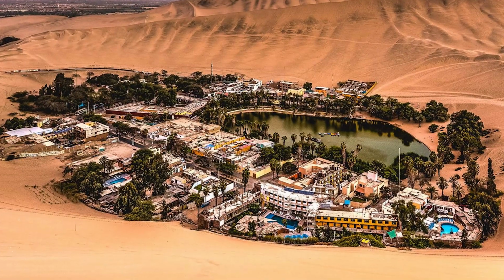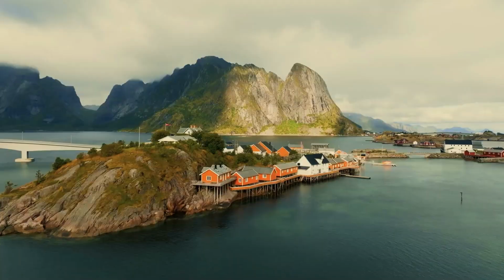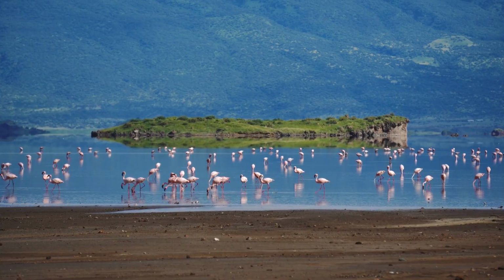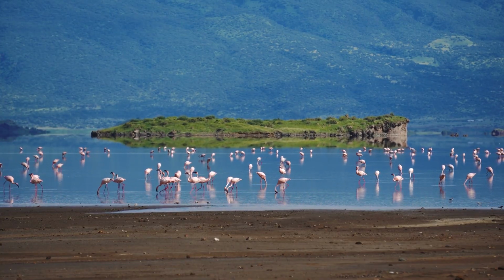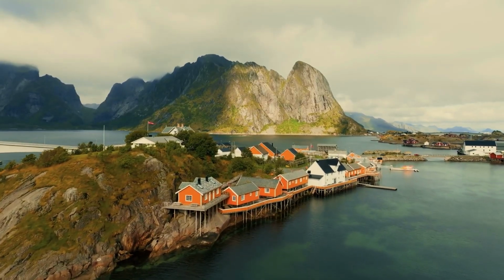They say hidden places may not be on your radar, but maybe that's what makes them special. In a world full of noise and crowds, there are still quiet corners where nature whispers instead of shouts. So, which of these secret wonders just made your bucket list?